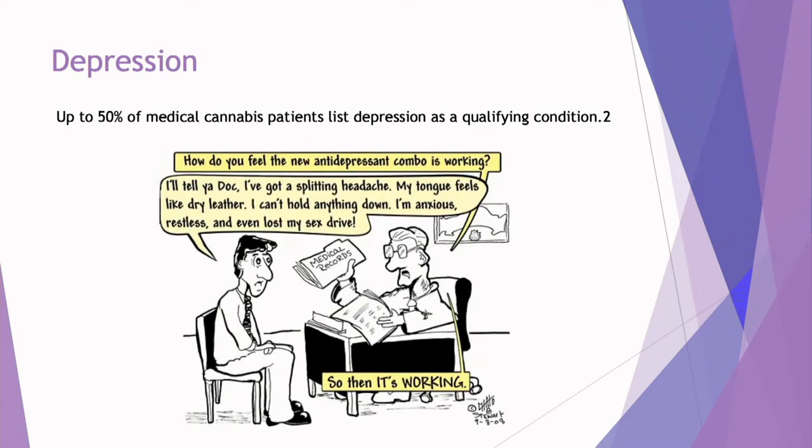Okay, now we're moving on to depression. And again, in some studies, we see that up to 50% of medical cannabis patients list depression as a qualifying condition. And I love this cartoon, I put it in. How do you feel the new antidepressant combo is working? I'll tell you, doc, I got a splitting headache, my tongue feels like dry leather, I can't hold anything down, I'm anxious, restless, and I lost my sex drive.